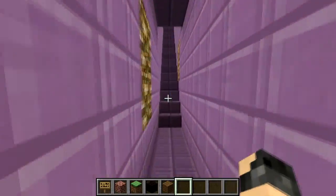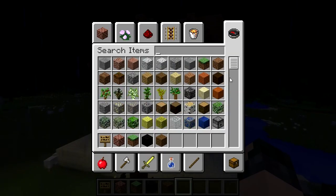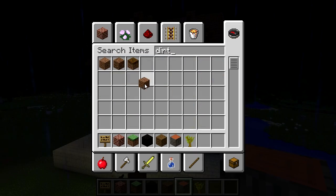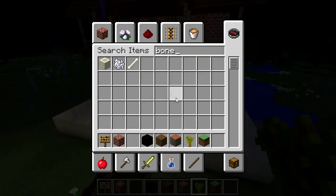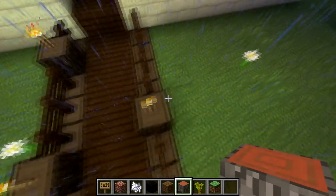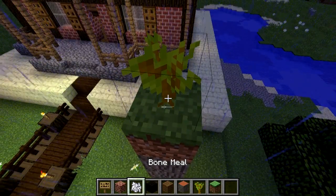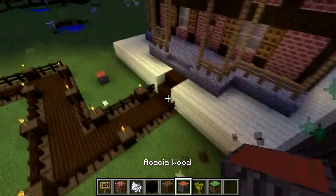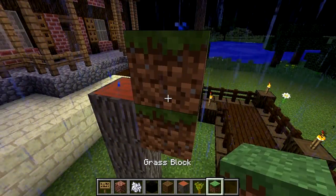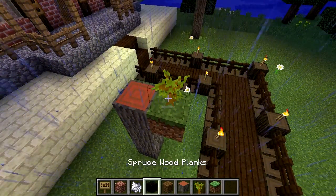Huh. What's that? Let's go show what I would do if I were gonna furnish this house. Let's see. I guess first we'll do some awesome acacia trees. Alright. See, put it right there. And right there. Okay. I don't even know what I'm doing. I'm like crazy or something.